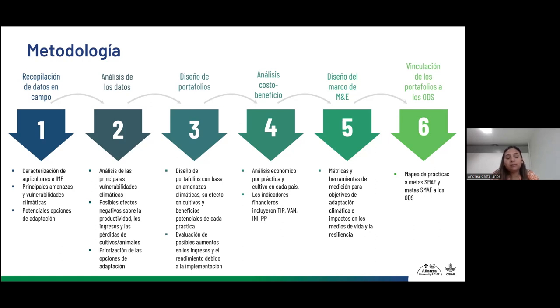Then we prioritized some adaptation options, of course, in order to carry out the study. Based on that, we designed portfolios of practices and technologies, where we could look at the climate threats we were going to tackle and what would be the effects in terms of yields and benefits in their crops.